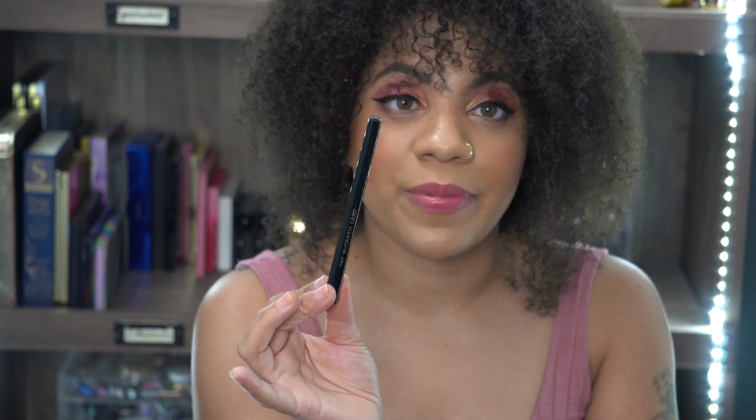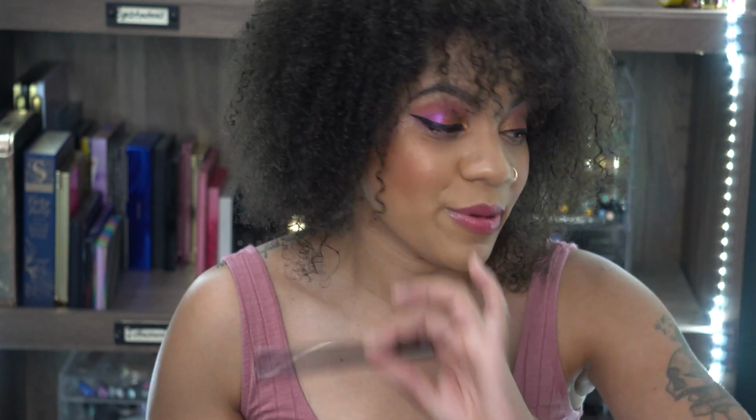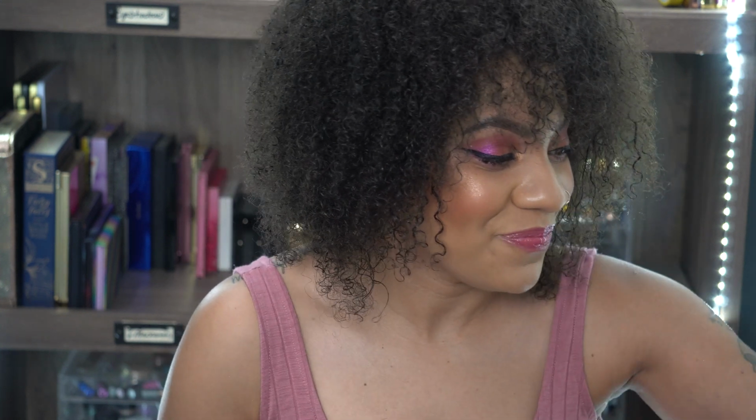I wish I would have picked it up when it first came out, but I had so much stuff to get through from BoxyCharm, Influencer, FabFitFun, all the stuff Tarte was sending me. I just couldn't justify buying another liner at the time, but I love it, and I will be using this like crazy and replenishing it. This one wasn't a part of the new collection, but it's a good one.